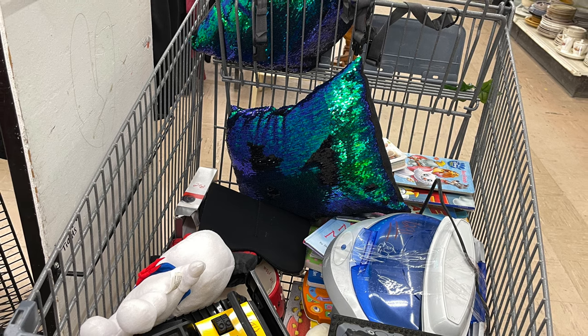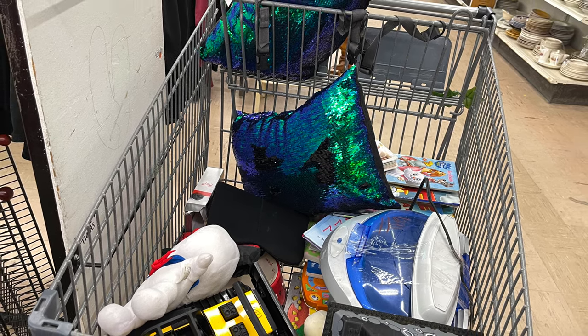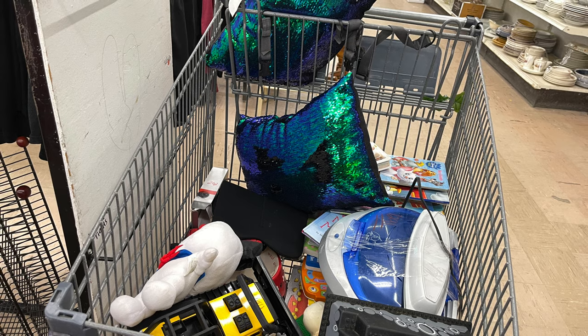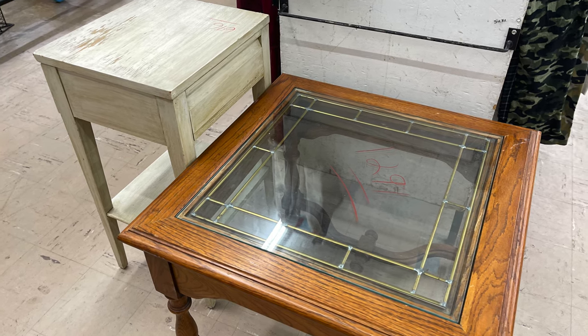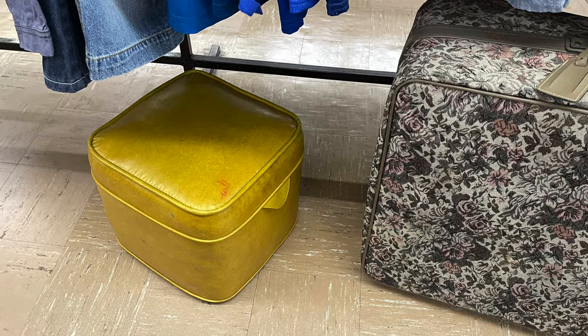I was also very lucky that I got there right as they were stocking the shelves. I love to check the carts, and usually if you're really polite, they'll let you peek in. I found some really good treasures right out of the cart. They also had quite a bit of furniture, including the yellow ottoman that I brought home with me.